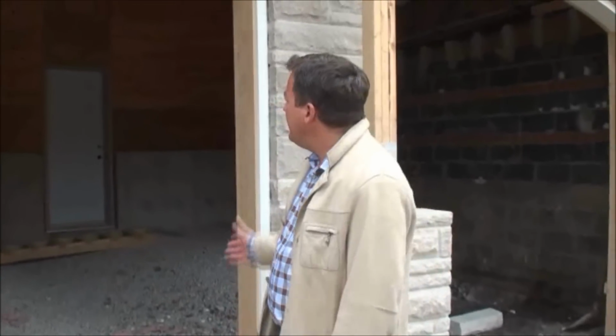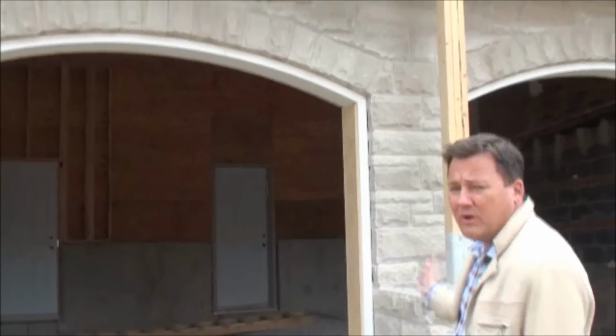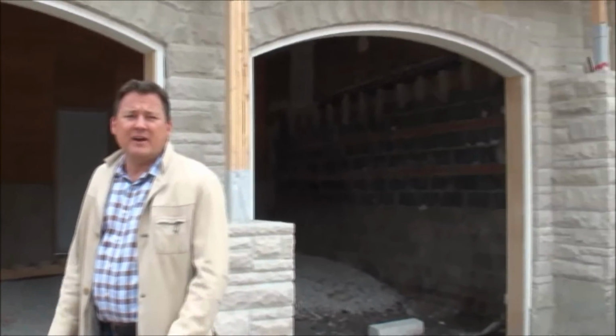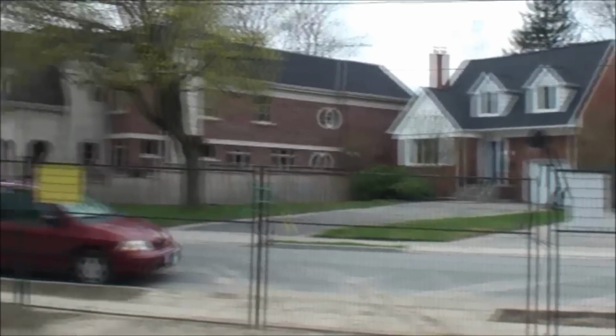So we'll start the discovery of this house in the garage area. You'll notice this is unique for this community, but this is a 2-car garage. Now I know in many parts of Toronto that's very normal, but certainly in Leaside it's very unusual. Even if you scan the neighborhood and look across the street, you'll see it's very normal just to have a 1-car garage. So this will definitely be a selling point.